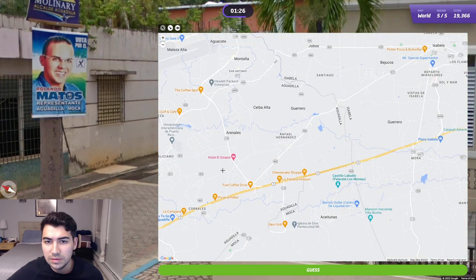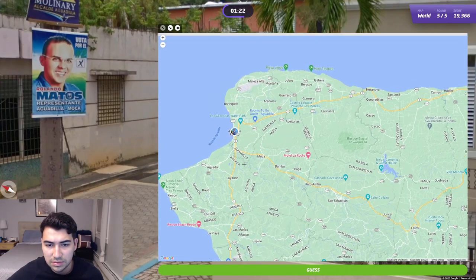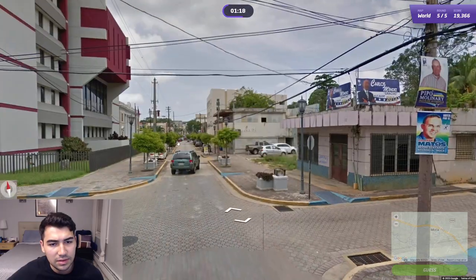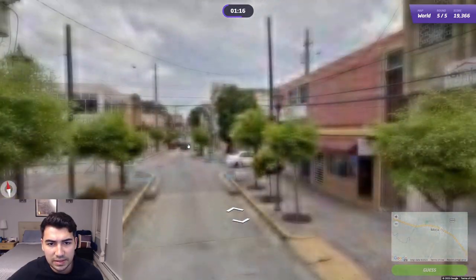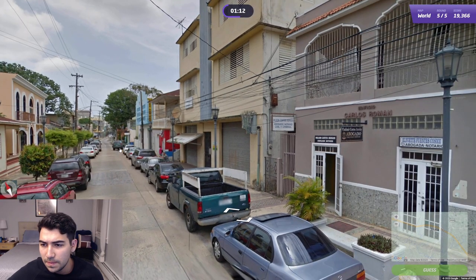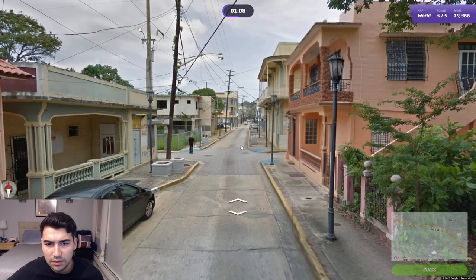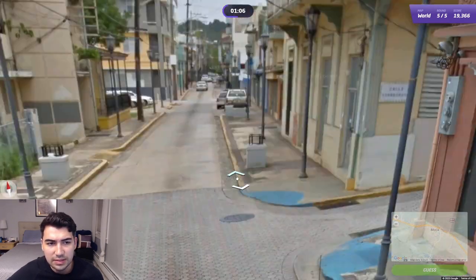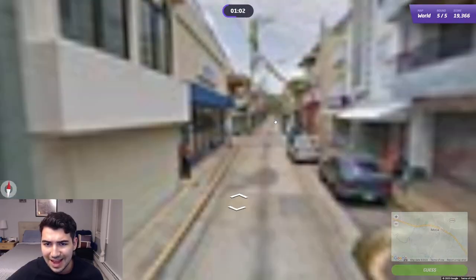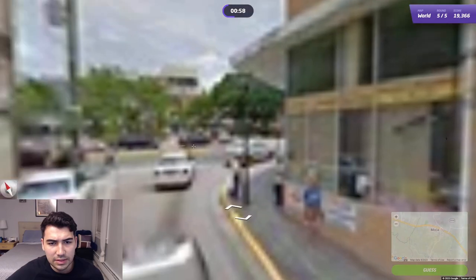Well, what is the most built up place out here in these two? Aguada. I think the one that I put my guess down in is probably the most likely. This is a pretty decently sized city where we are. Much bigger than some of those little looking towns that I was looking at.